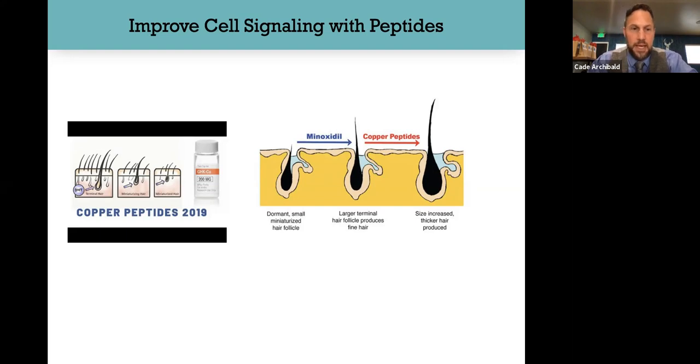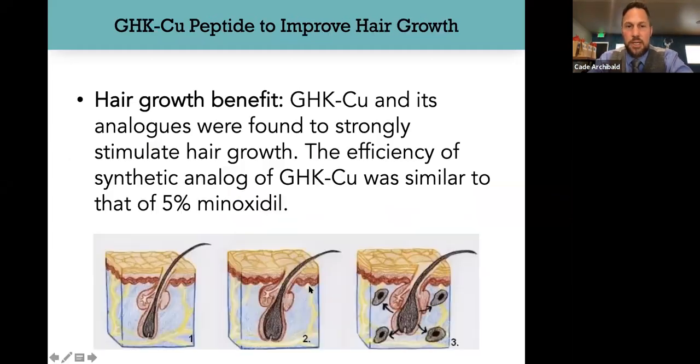And so one of the easiest ways you can get your hair to regrow is by using this GHK copper peptide. What the GHK copper peptide does is it takes these dormant, miniature-sized hair follicles and helps moisturize them and bring nutrients into that follicle, and it blocks the DHT. And when you block the DHT, these copper peptides create a size increase in the hair thickness and also help the hair follicle, so it's got oxygenation there. So very interesting.